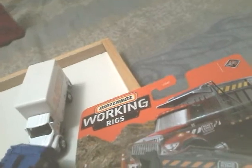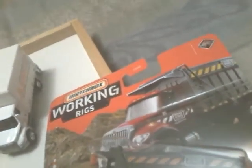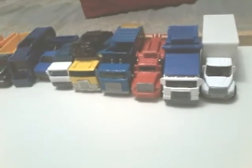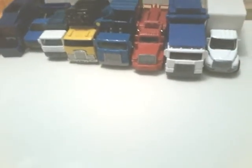But anyways, yeah folks, so that's the Matchbox working rigs Freightliner M2106 vacuum septic truck. This one here. That's the review of it, and I hope you enjoyed it.